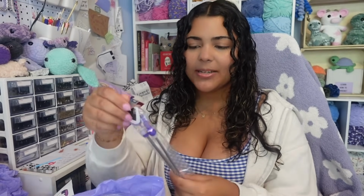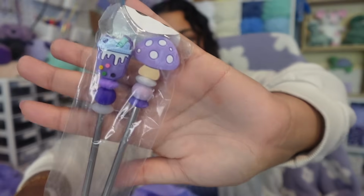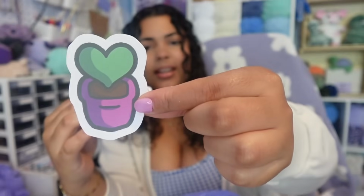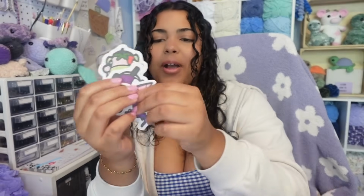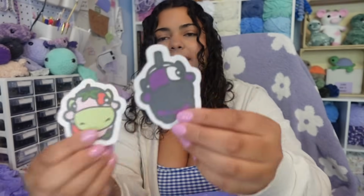But look at how cute. Are these Ammy sticks? Oh, I'm in desperate need of Ammy sticks. They said a mushroom and a boba. Oh my god, stickers! Look how fun. These are so cutesy. The dragon! How cool! Oh my goodness. These guys are so cute. I'm gonna add these to all my other stickers you guys send.